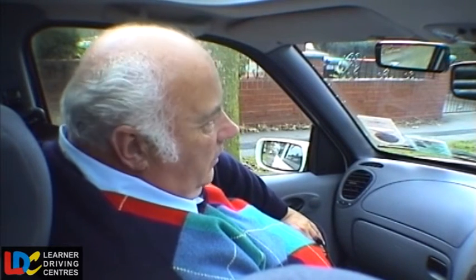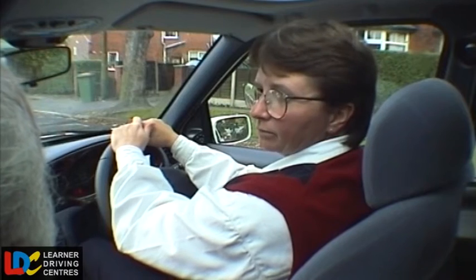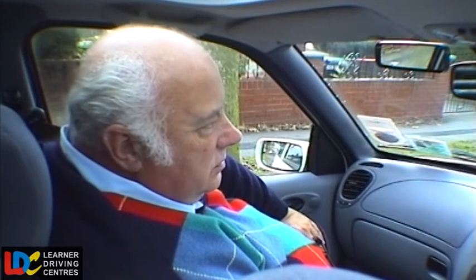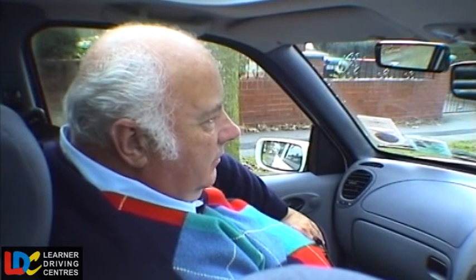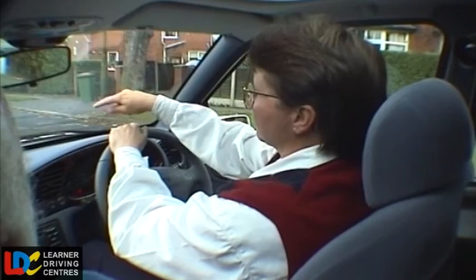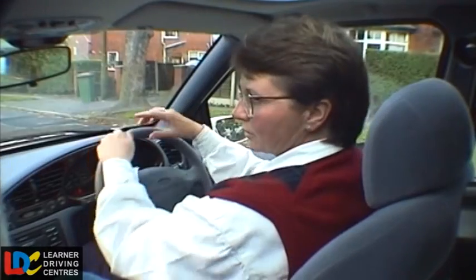Which is the safer method, turning offside to offside or near side to near side? Near side to near side. Not really, no. That's the most usual one, because it takes two people to do it. But why would going round the back of the other vehicle, turning offside to offside, be safer? What's the reason for that? You could see what's around the back of it. Yeah. Whereas if you're angling across, you're restricting your vision. The other vehicle's going to get in your way, isn't it? Okay, all right.